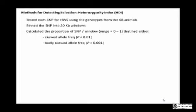Where you see a significant deviation from those ratios, you transgress Hardy-Weinberg, and that's what I'm testing here. So I simply apply the Hardy-Weinberg test to the genotype classes derived from the 68 animals at every SNP. I then bin the SNP into 20 kb windows, and what I'm going to report is the proportion of SNP per window, 0 to 1, that either transgressed Hardy-Weinberg to 0.01, so had skewed allele frequencies, or 0.001, desperately skewed allele frequencies, generally where one of the 3 genotypic classes isn't present.